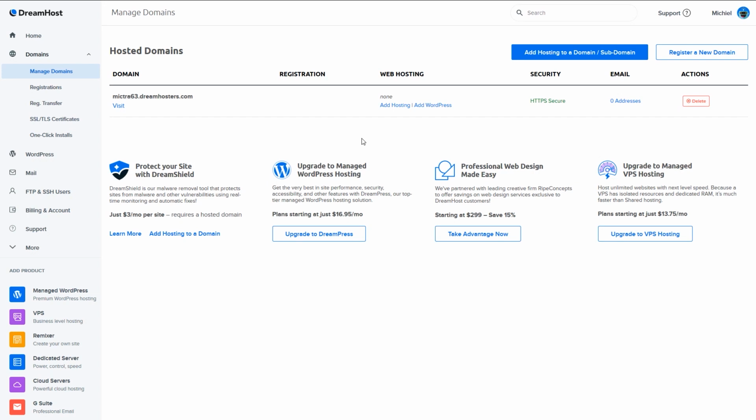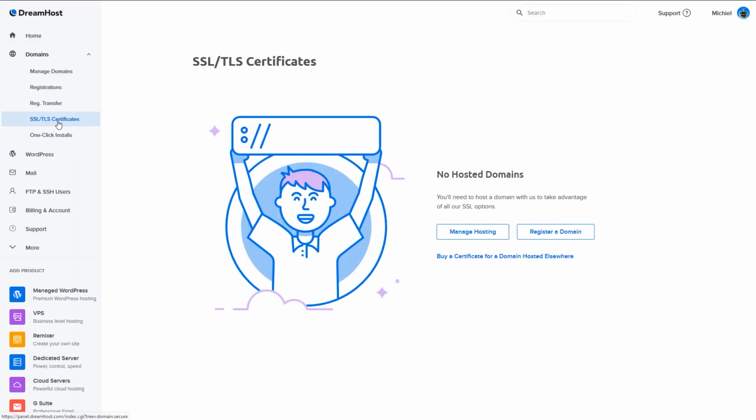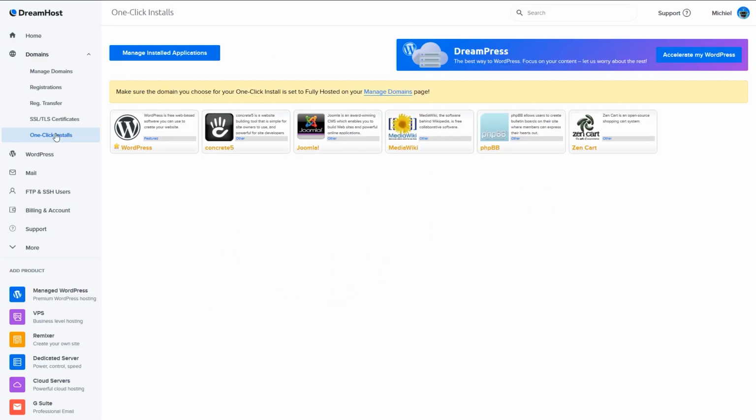DreamHost also actually sells domains, and as you know, a domain is the address on internet, such as makeitwork.press, which is our domain. In this section, you can also manage the SSL and TLS certificates. So if you want to have HTTPS on your website, you can go there and enable it. Obviously, but well, I don't have any domains here registered. And there's also a possibility for one-click install of certain applications, especially if you're coming from a shared environment. This can be quite useful.